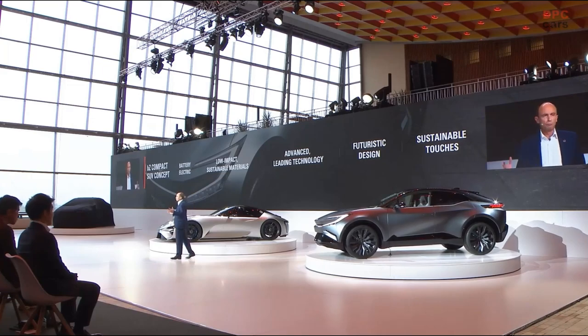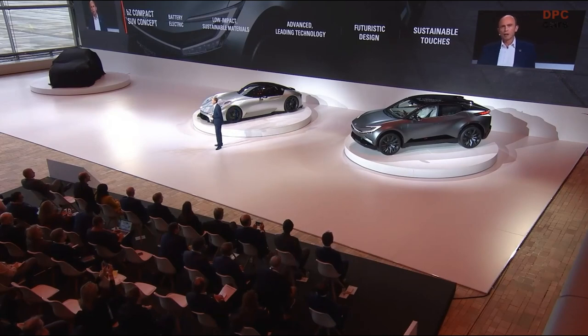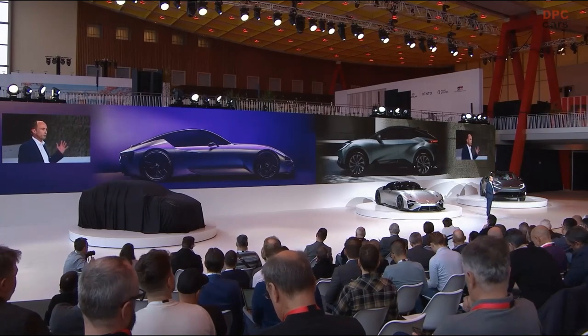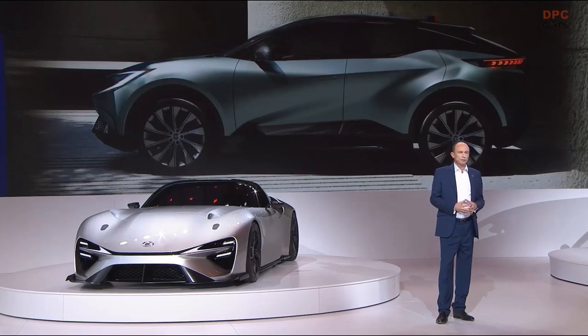Short overhangs and body creases are intended to make it stand out as an advanced technology vehicle. It includes sustainable, eco-friendly touches, like seating that's made from plant-based and recycled materials. Both of these cars, the electrified Sport from Lexus and the Toyota bZ Compact SUV, indicate our clear commitment to battery electric vehicles.